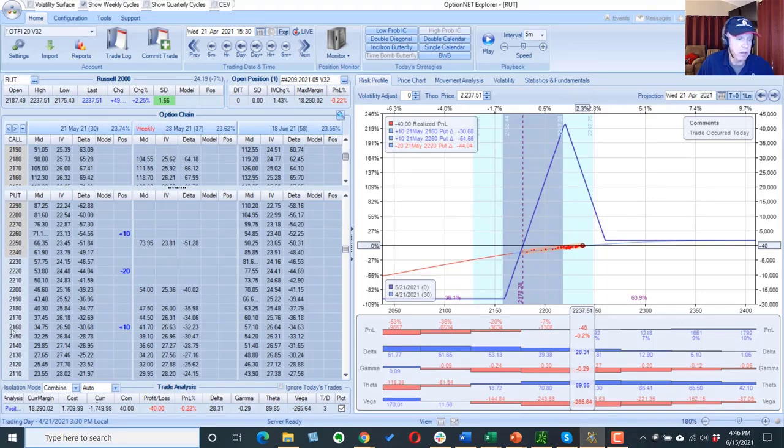buy 10 of the 2160s. That's 60 points underneath our 2220, so it's what we call a 60-point wing. And then we're going to buy some 2260s, which are 40 points over our short strikes, and that's called a 40-point wing. And this creates what we call a broken wing butterfly structure.